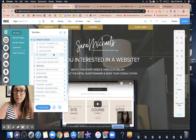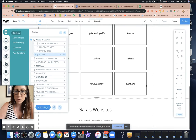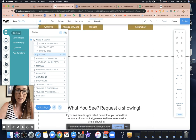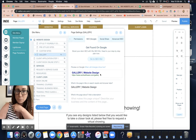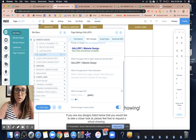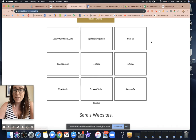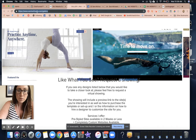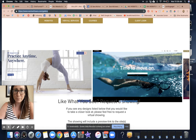Now, in order to grab the link to send to a prospective client, remember that you will have to have this gallery linked to a page where they request a showing. And you know what? Let me show you first how to grab the link. So remember, if you go to SEO and Google, because remember, this is a hidden page on your website, if you click here, go to URL, this is a direct link to the page. So even though the page is hidden from your menu, if you have this URL, you'll still be able to copy this and send it to the potential client who's interested in seeing more of your gallery. I hope that makes sense. Okay.